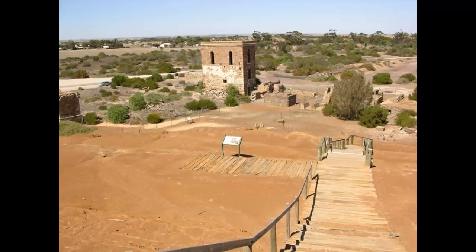There is a walk that can be completed around the area. This walk provides access to Richmond's engine house and lookouts on the tailings heap. Signs interpret the remaining structures.